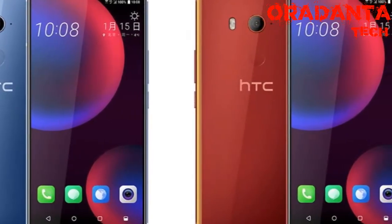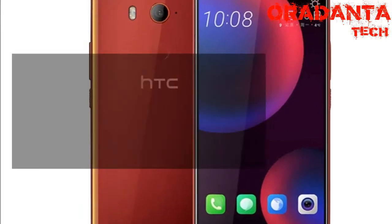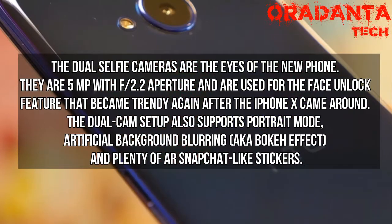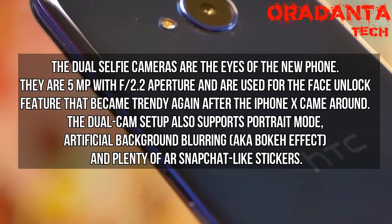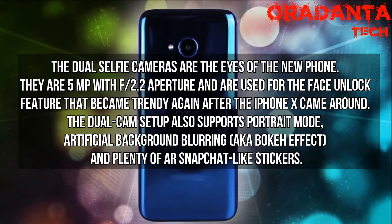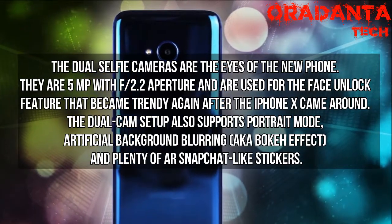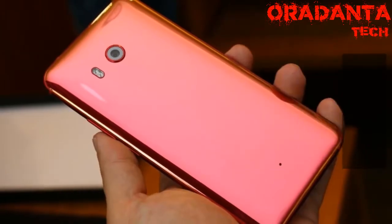HTC joins the face unlock trend with the U11 EYEs. The dual selfie cameras are the eyes of the new phone. They are 5 MP with f/2.2 aperture and are used with the face unlock feature that became trendy again after the iPhone X came around. The dual cam setup also supports portrait mode, artificial background blurring, aka bokeh effect, and plenty of Snapchat-like stickers.